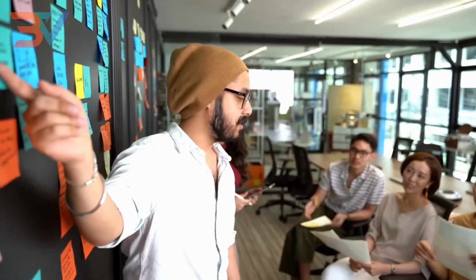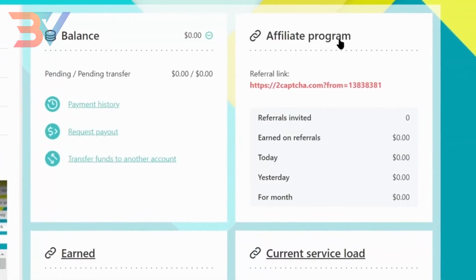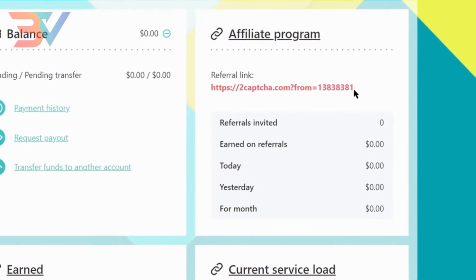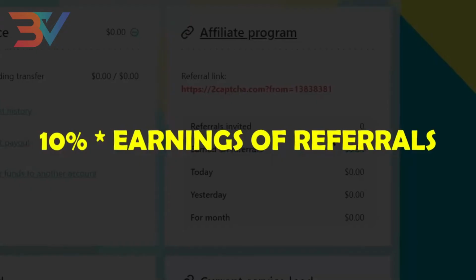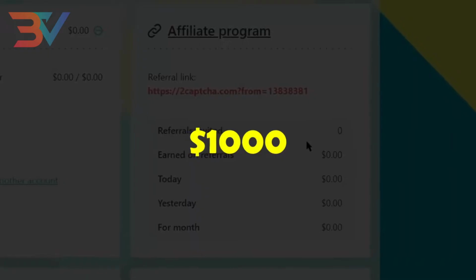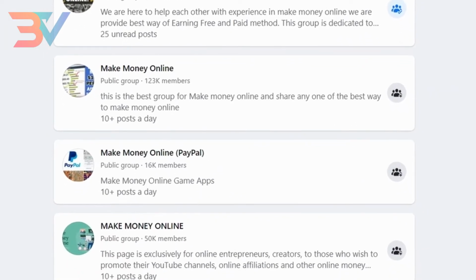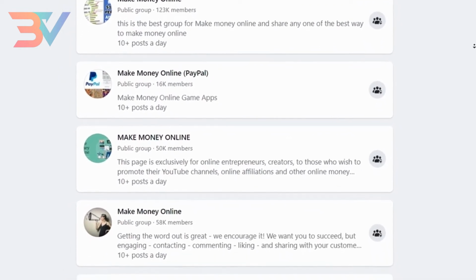I would also like to show you something which will make you more money. As you can see, this is the affiliate program on 2captcha.com. You can simply refer and earn money without actually doing any work yourself. This is your referral code, and here you can track your referrals and earnings from them. Basically, 2captcha will give you 10% of the earnings of your referrals. For example, if all your referrals earn $1,000, you will get 10% of $1,000, which is $100 as a referral commission. You can promote your link to Facebook groups to refer people and earn money. I will explain this on the second website, so keep watching.